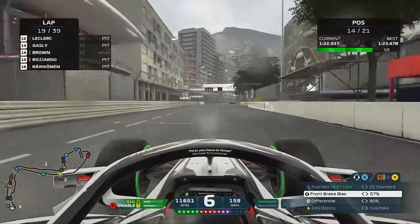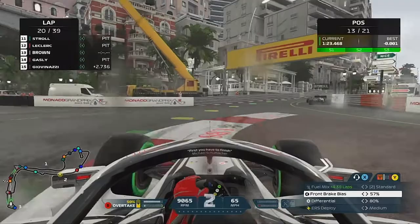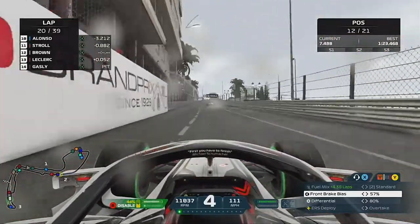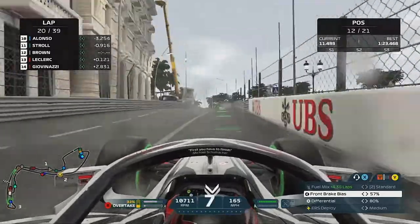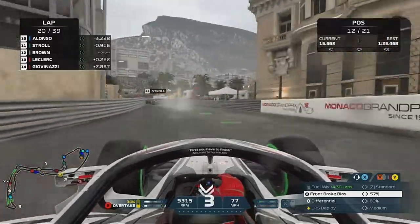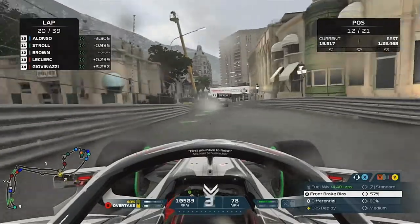And now, heading down the pit straight, we beat out Yuki Tsunoda and Charles Leclerc, and we're going to come out side by side with Charles Leclerc. Charles Leclerc backs out of it, and that has put us in P12, and when those in front pit, we should be in the points.